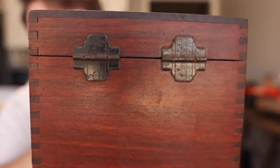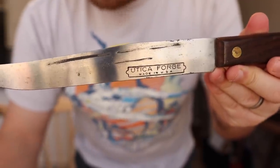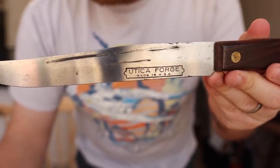It's pretty interesting. I was walking through the kitchen and I grabbed this knife because he said everything was for sale, and I just saw Made in USA and grabbed it. I think he charged me like 50 cents for it or so. Utica Forge. I was hoping it was going to be a little bit more valuable, but looking up sold comps on eBay, in the current condition, it might sell for like $5 or so, because it needs to be cleaned, it needs to be sharpened. The handle's in good condition.